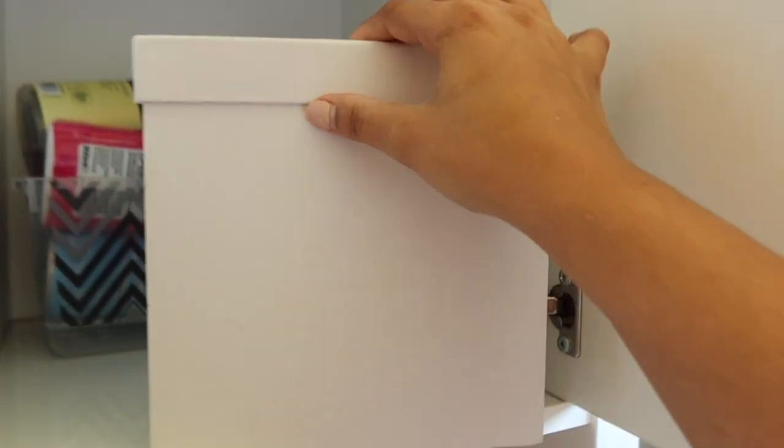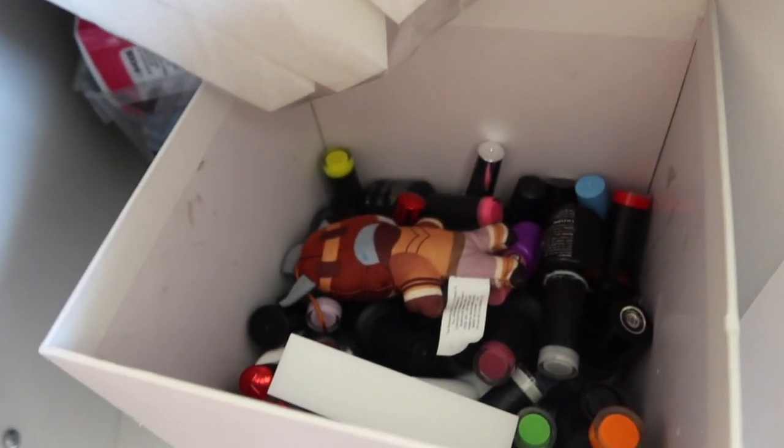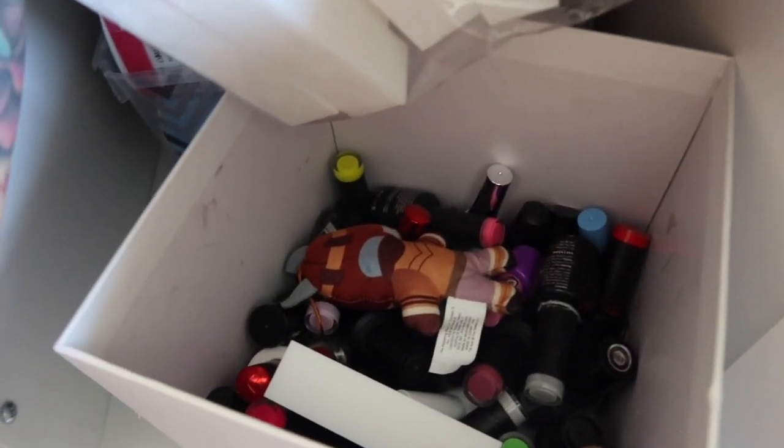And in this box is all the polishes mixed with some nail buffers that I got. I'm being lazy, let me get up. These are all, oh wow, Winter managed to get a toy in there. But these are all the nail polishes that I have, gel polishes. And then I have cleaning stuff back there, because obviously you got to be clean.